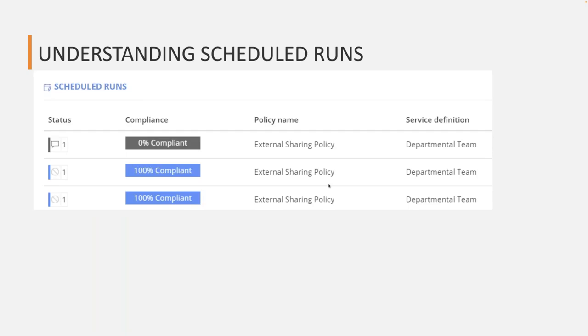Jenny showed you scheduled runs, where we can see a history of all the different compliance policies which have run. And in there, we can see a summary of the changes, as well as an indicator to show you how many of those workspaces are compliant, so the percentage of ones which didn't require any action, any change of any kind.